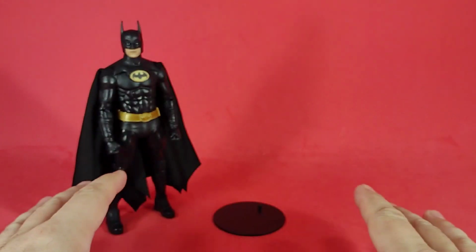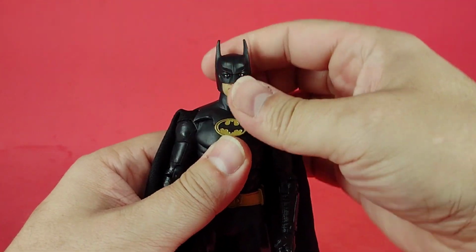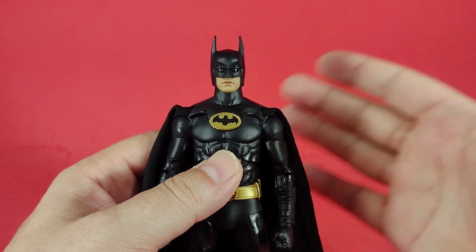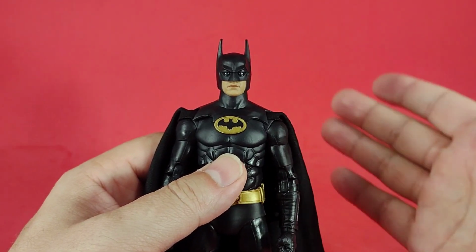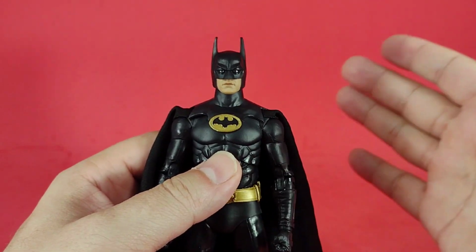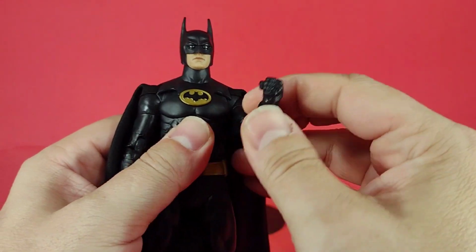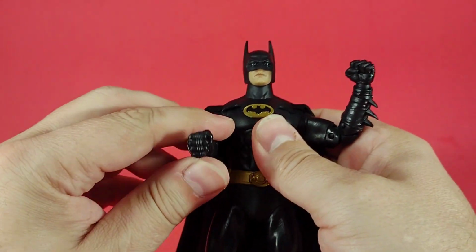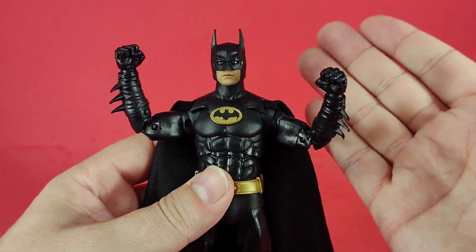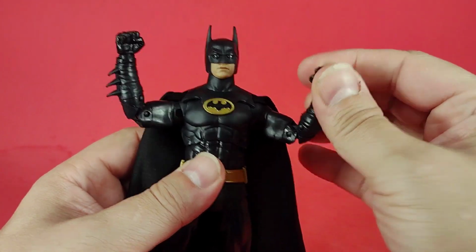There's no additional hands, there's no Batarang, there's no grapple gun. And that kind of disappoints me. Oh, also, there's no collector's card, which I'm sure some of you might have seen that even though they were advertising it with the collector's card of the Batmobile, it doesn't come with the collector's card. So there's that. But I'm kind of upset that the only thing we got with him were clenched fists. There's, like I said, no Batarang, no grapple gun.